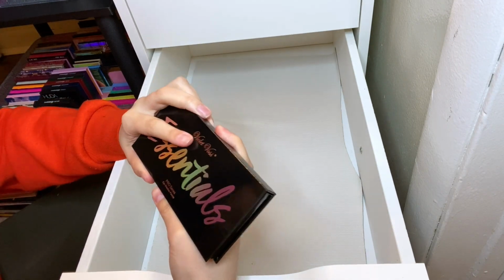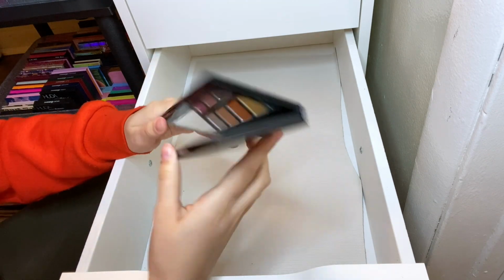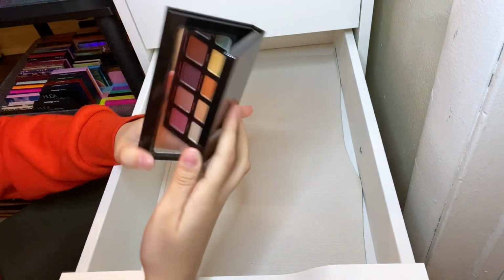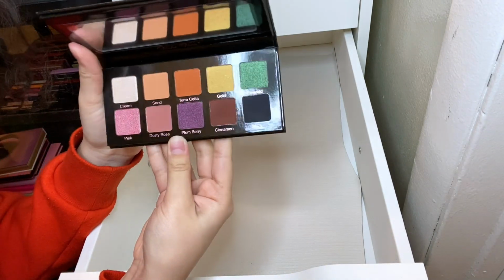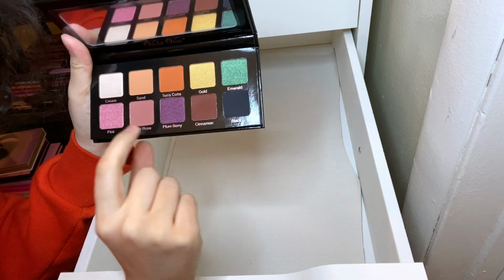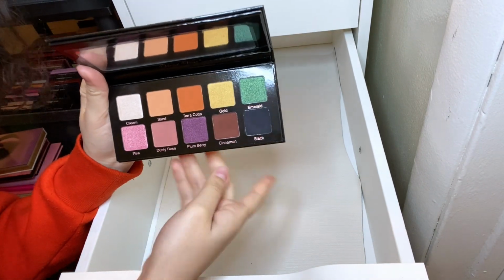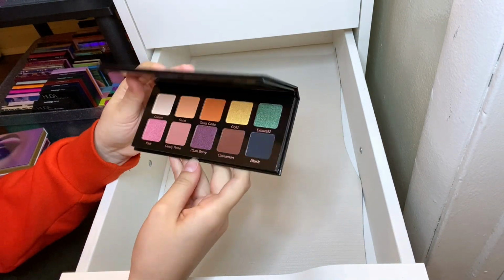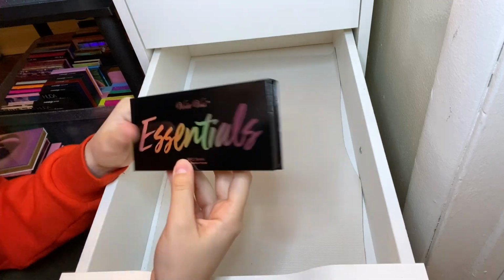This is the Violet Voss Essentials, and I actually got this for Christmas from my auntie. I know that they had this in Box Charm, so she probably just got it in Box Charm and gave it to me. But I do really like this palette. I think it's really nice. Violet Voss is so good. I didn't know Violet Voss was so good with the eyeshadows, like at all. I'm so shook. Bomb palette, so I'm definitely keeping it.